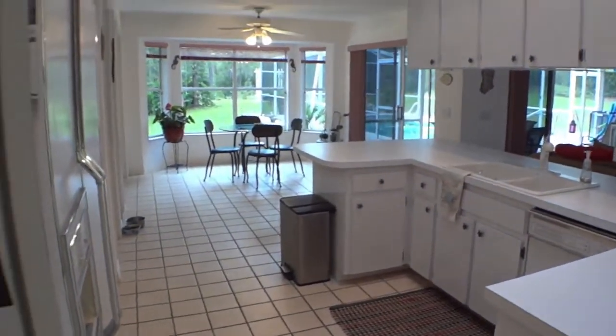Across the home, the kitchen, laundry room, and guest bedroom and bath can be found. A large eat-in kitchen with breakfast nook opens to pool area.